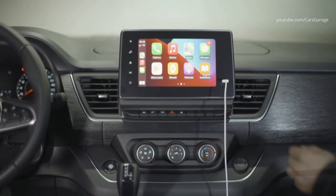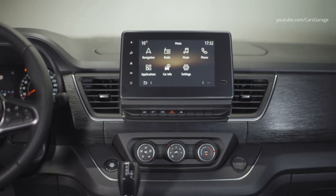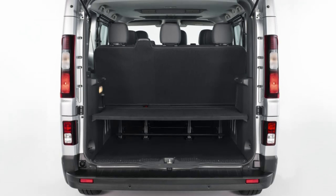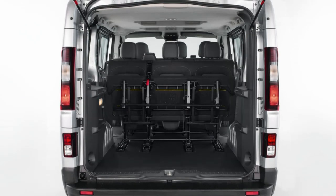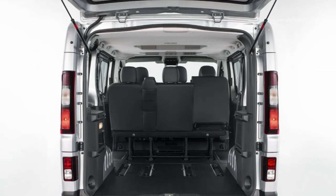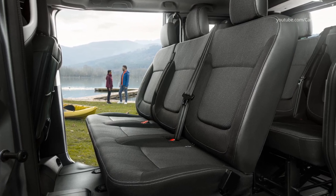Other exterior improvements include a new exterior front face, enhanced by new LED headlamps and the Nissan-specific daytime running lamp signature. Another upgrade of the NV300 are the optional 17-inch alloy wheels. The new NV300 Combi will be on sale across Europe from May 2021.